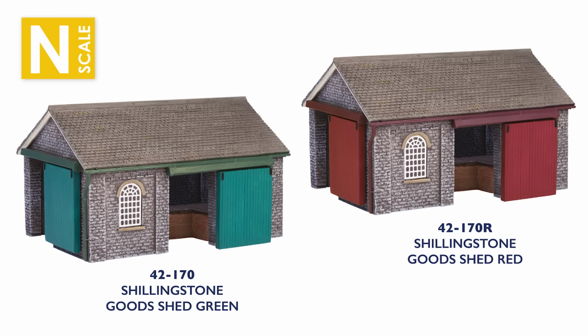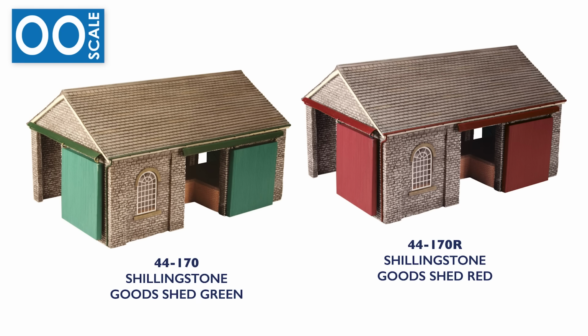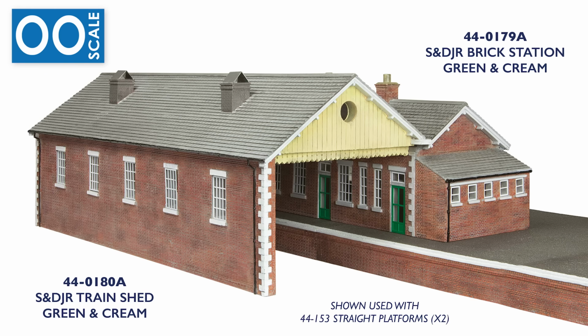The model returns to the range in its original green colour scheme, and for the first time is also available with red woodwork and guttering. In 00 scale, Shillingstone Goods Shed also returns to the range and is available in the same colour schemes of either red or green woodwork and ironwork.